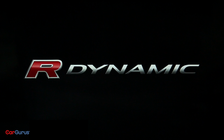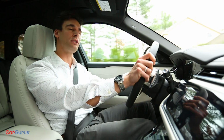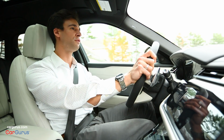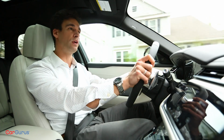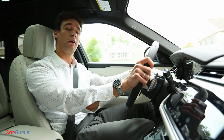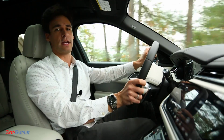R Dynamic is just an appearance package. 2 other engine choices are available. The P250 has a 2-liter turbo 4-cylinder with 247 horsepower and 269 pound-feet of torque. Get the P180 and you get a turbodiesel, also a 2-liter 4 with 180 horsepower and 317 pound-feet of torque.